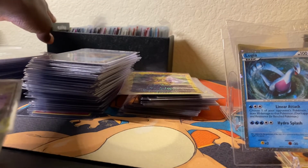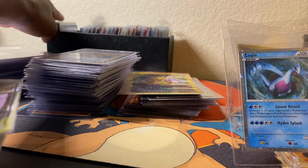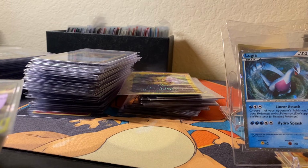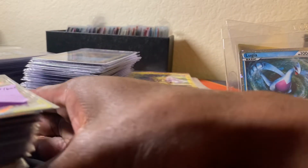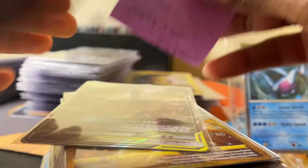Most of these cards are over $20. Most of them are over $50, right? I didn't want to grade all of them, so I'm selling them as singles. I'm actually going to the con this weekend, and I was like, let me bring some cards along with me. So I looked through it and took some of the best ones out that I like and that I could use for trades or whatever.